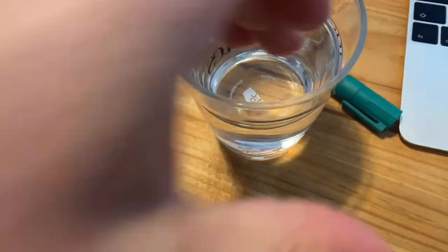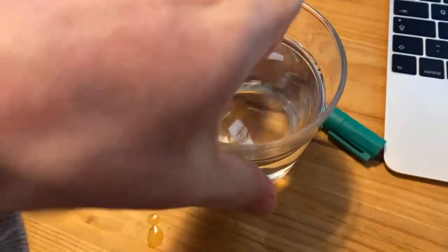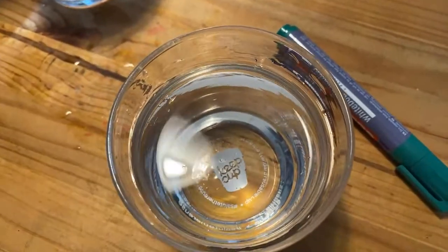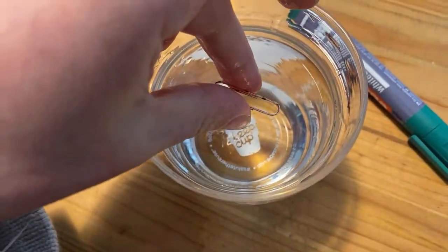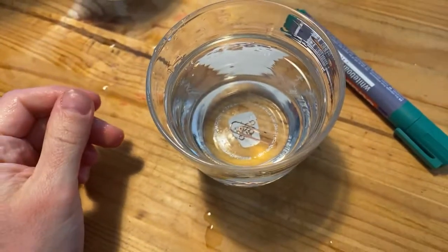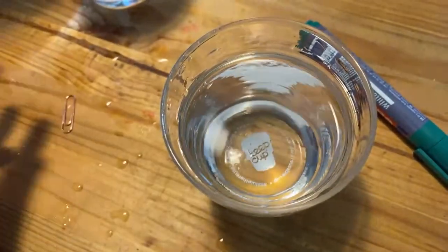No. Let's try the other glass of water. If it doesn't work, I'll just have to find something else to balance. I've got loads of rubbish on my desk. It's not going to work, is it? I can't think why this ever worked. It just seems completely impossible. What should I try instead?